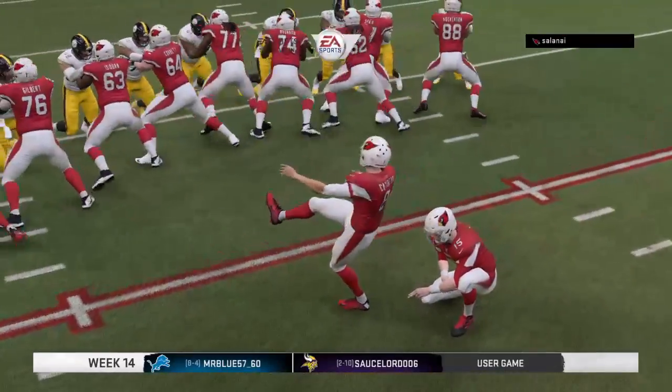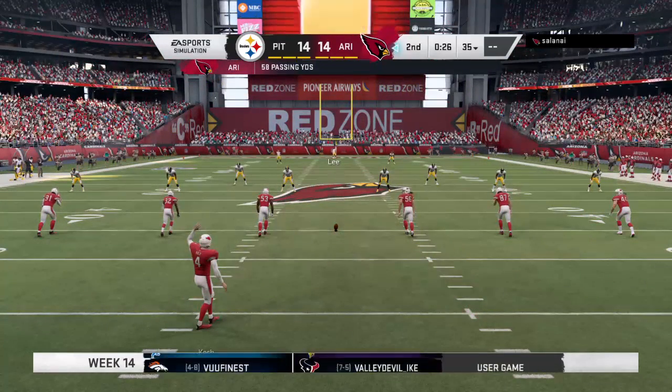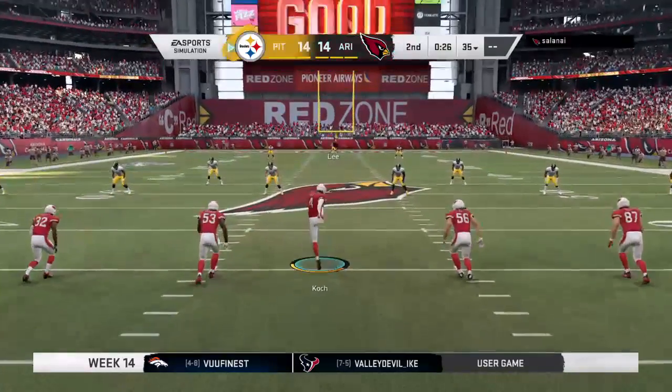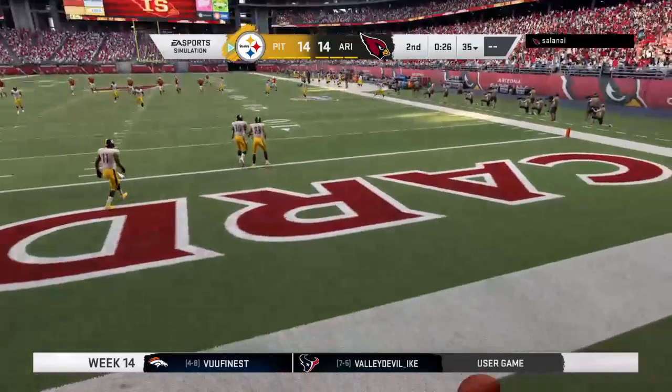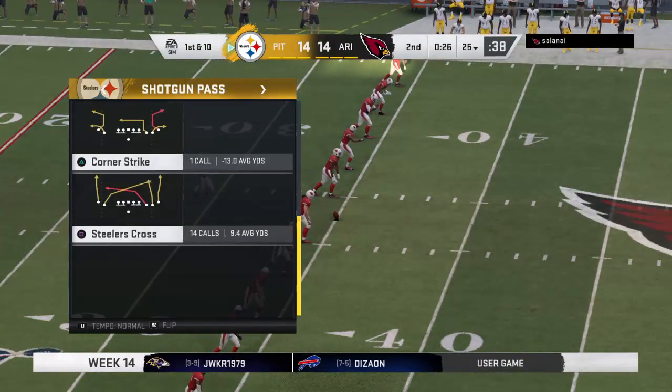Extra point up and good by Catanzaro. And we've got a tie game here in a back-and-forth first half. This one tied at 14 now as he sends this one away. And that'll carry over the back line of the end zone for a touchback.